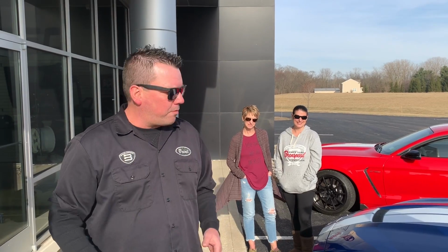But two wicked GT350s, Whipples, and I wanted to show you guys a first impression of what you think going from a stock car to a supercharged car with a bunch of other mods.